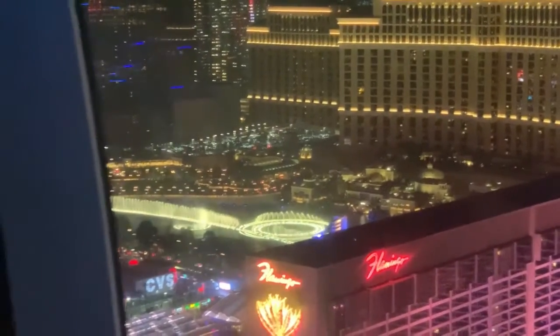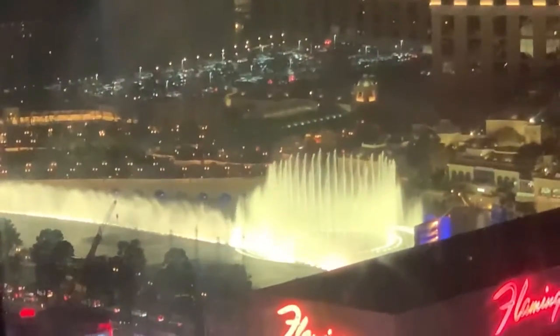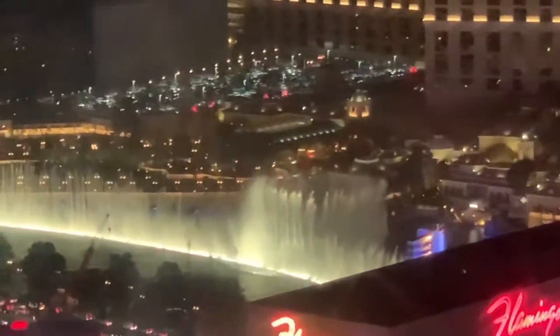I told y'all that the Bellagio water fountain show looks better at night. Look at that, just gorgeous. I don't know what the heck that was the other day.